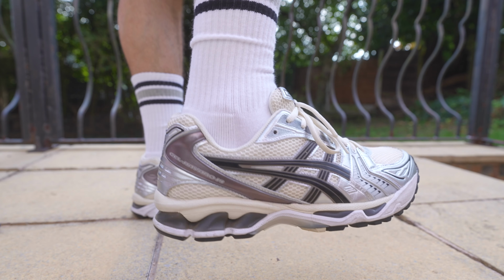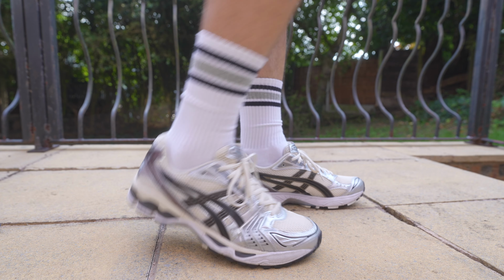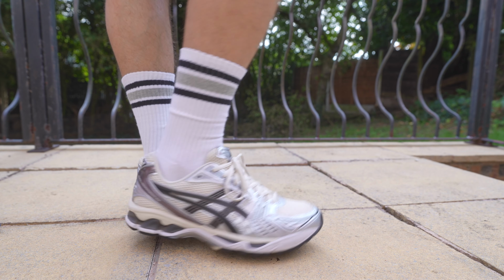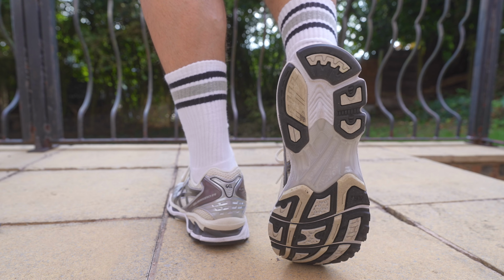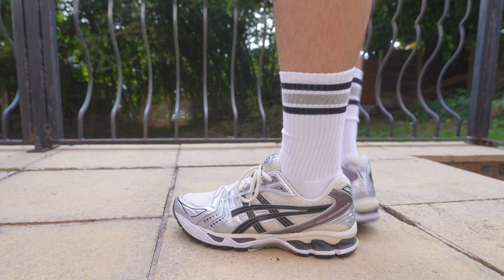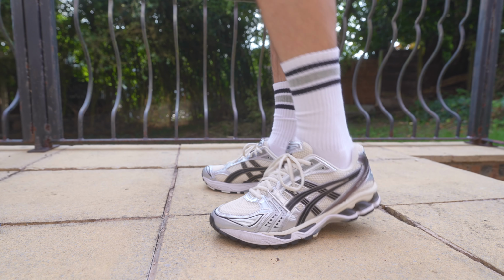Not saying the 2002R doesn't have an amazing set of collaborations and colorways, arguably probably the best in New Balance's line, just because of how popular it is, the amount of colorways that are on offer, whether it is a normal GR, protection pack, collaborations, even Gore-Tex pairs, they look amazing. I just think out of these 3, in terms of overall what colorways are on offer, most of the time, I'm leaning more towards the Gel-Kayano 14s.